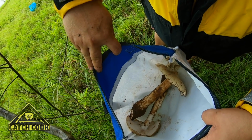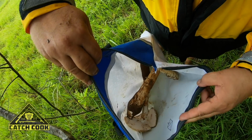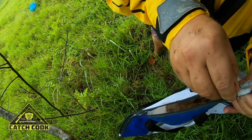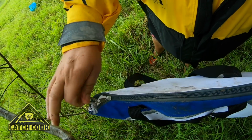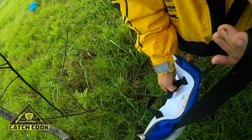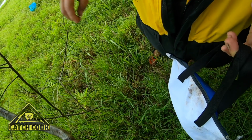2 huge amakhowe mushrooms. I don't do this often enough, but it doesn't often present this type of weather, and thunderstorms don't often present themselves in the summertime like they have today. And those 2 mushrooms are going home now. I'm going to clean them up and cook us a delicious meal.